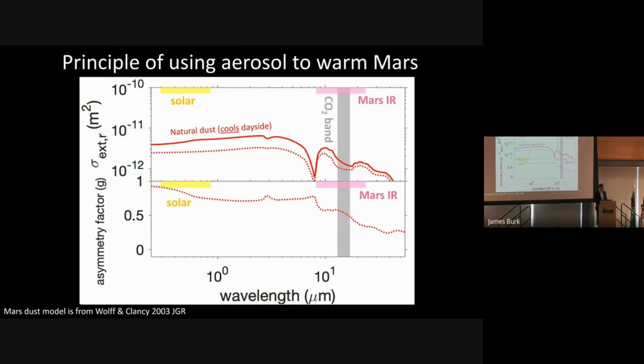So I'm going to talk through the principle of using aerosol to warm Mars using natural dust as a starting point. But natural dust actually cools Mars. So let's talk through how this happens. So the Mars sky is always dusty. And due to its small size, natural dust is lofted to high altitude, tens of kilometers, and it's always visible in the Mars sky. It's actually present up to 60 kilometers altitude.